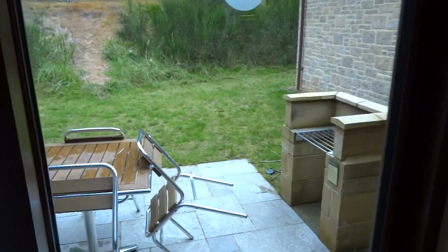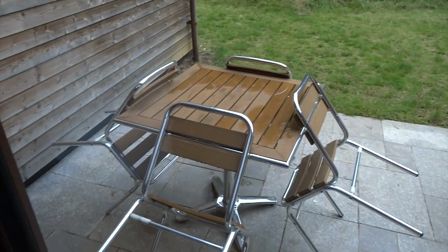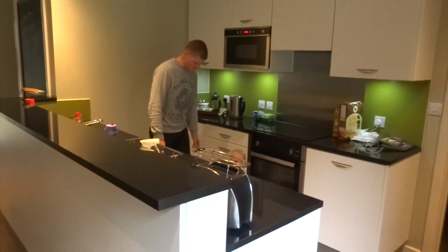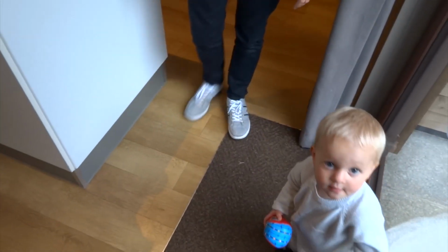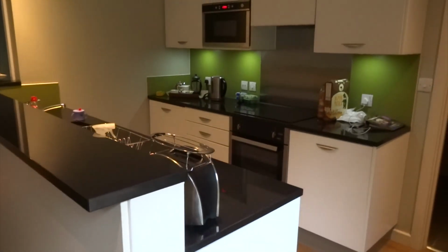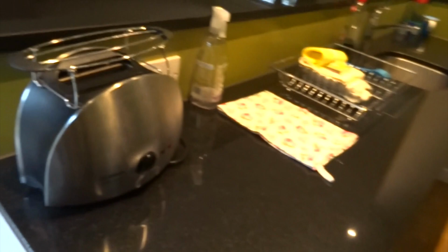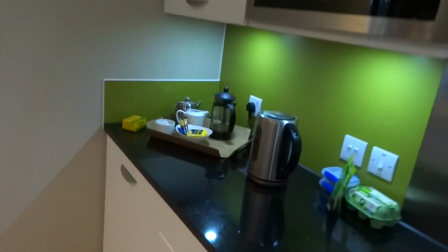And outside we've got a nice little patio area with a barbecue space and a table and chairs. And we've got our kitchen. You all right there, Oliver? We're exploring as well. So here's the kitchen area. You've got your bog standard toaster, kettle, oven, and the best bit is obviously the dishwasher. We don't actually have a dishwasher at home, so it's a real novelty for us.